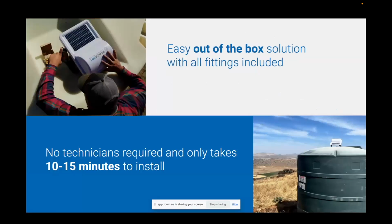So our solution is an easy out-of-the-box solution with all fittings included, no technicians required. It only takes 10 to 15 minutes to install. We wanted to make sure this was extremely user-friendly. We all know none of us are going to read the instructions, and so we made it extremely easy to install. I know this because I've done it, and if I can do it, absolutely anybody can do it.